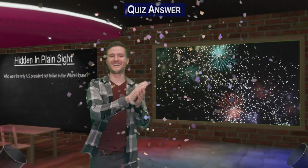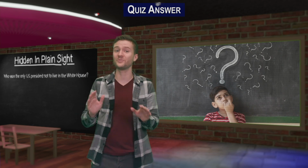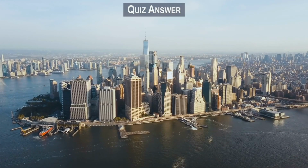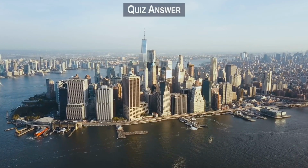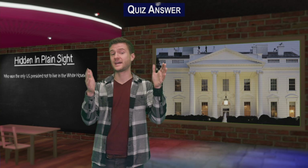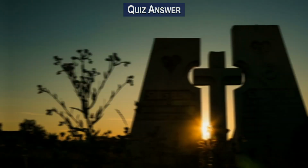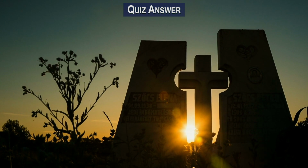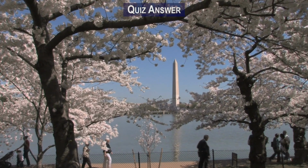It's answer time. So, who was the only president not to live in the White House? Believe it or not, it was actually our first president, George Washington. The US capital city was first New York, then Philadelphia, and eventually it was moved to DC. Washington actually selected the location for the White House, and he approved the Georgian architectural design. But unfortunately, he passed away before the federal government moved the capital to the city named in his honor.